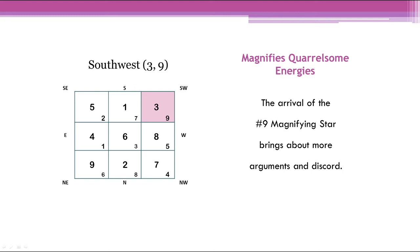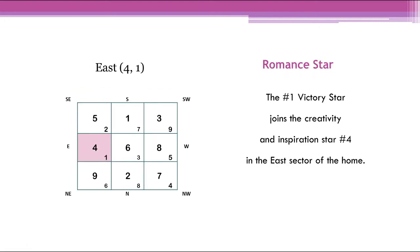Okay, so let's get on to the next sector, which is the east sector, which has the number 1 victory star flying into this sector and joining the number 4, inspiring new ideas and creation. And for those who are in the literary world, it is a very good area to work from. The victory star joins the creative star number 4, fueling its potency and bringing plenty of creative thought into the picture.